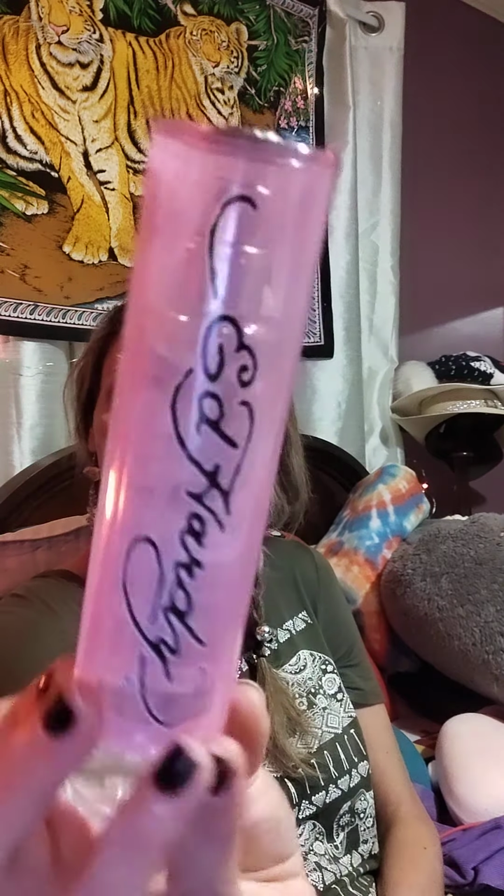And so I really like the bottle to this. I think I love the color. I love the design. I love the look of it. Of course, it's just that on the inside.